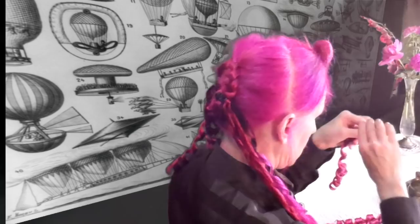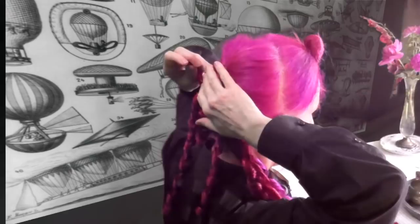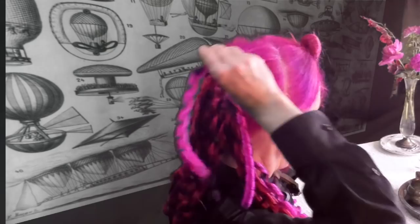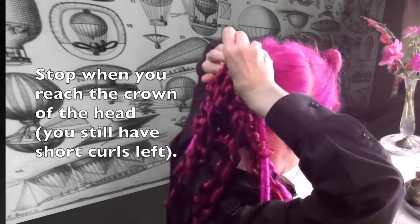As I go higher, the gradually shortening pin curls create a pleasing waterfall effect. I stop pinning once I reach the top of the braided bun near the crown. The shortest curls shan't be inserted until later.